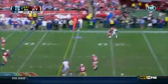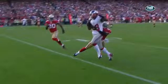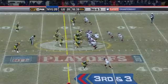Manning throws. What a throw. Touchdown, Nicks. A beautiful combination, Eli Manning to Hakeem Nicks. And the Giants are right back in it.